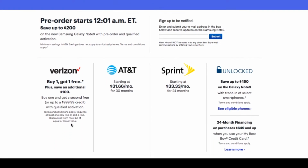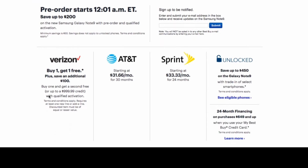Wow, so with Verizon, it's doing a buy one, get one free, plus save an additional $100. So buy one, get a second one free, or up to a $999.99 credit with the qualified activation. I'd like to know what the terms and conditions are. So it must be equal or less value.